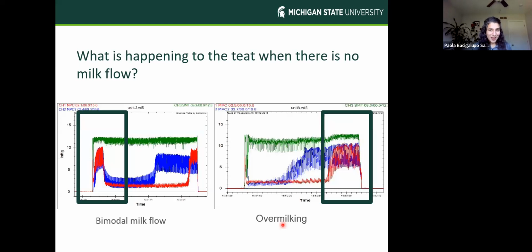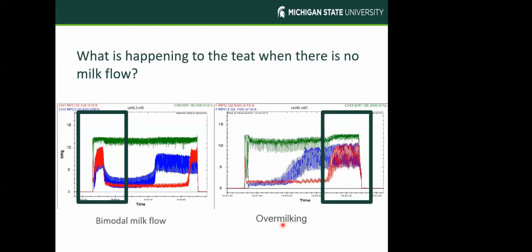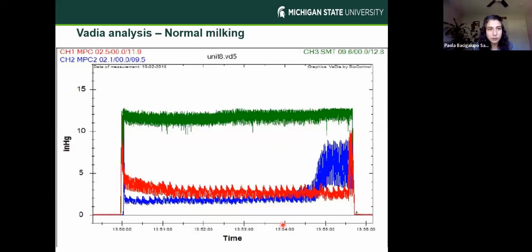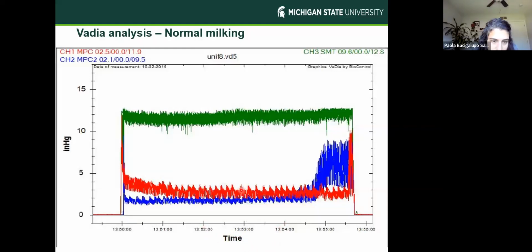Now, moving on. Hey, Paula, I have a quick question. Yes. On the first one that showed the good milking, the red, especially the red, but the blue too, has those kind of smooth waves. That's like 7 or 8 per minute. Is that per minute or is that per second?